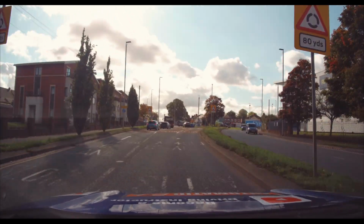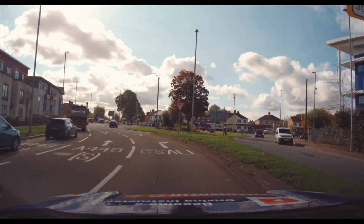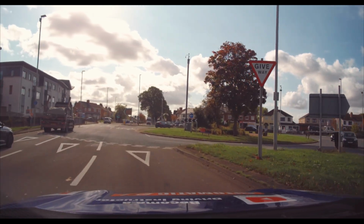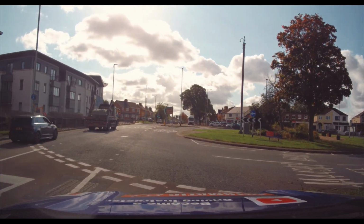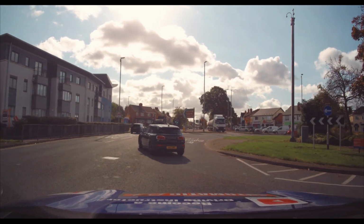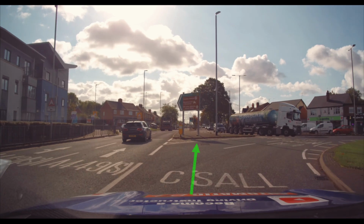So we get in the right hand lane, and on the approach it's just making sure that the vehicles are going where you think they are, because it's quite a fast roundabout. People get in the wrong lane, you need to make sure. As we come across, you see the lane widens. Generally a choice of 2 lanes would mean we get in the left hand lane.